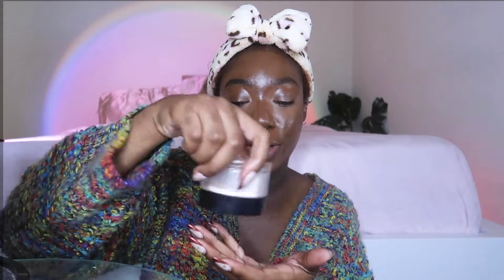So this is the Laura Mercier translucent long time no shine setting powder, which I love dearly.